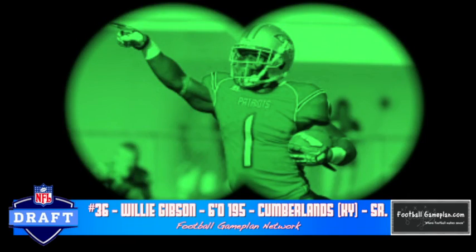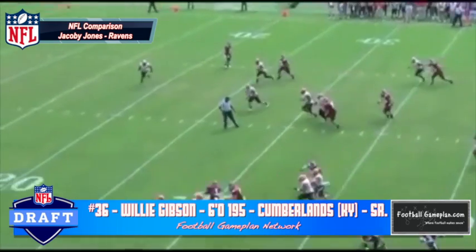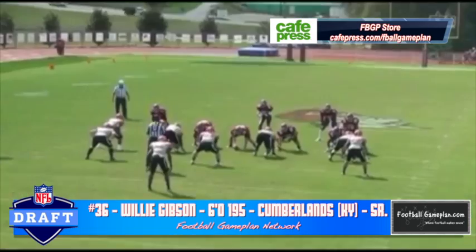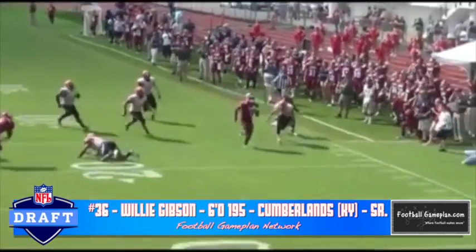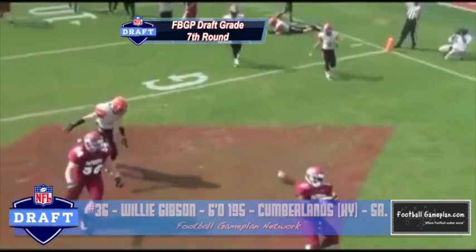Keep an eye on Willie Gibson out of the Cumberlands at 6 feet, 195 pounds. He played in a triple option offense, so his skill set is a little bit more versatile than what you see out of most receivers coming out. They utilize him as a blocker, as a runner, in addition to his receiving skills, and I think his upside is tremendous, but where he can make an impact early is on special teams. He excelled as a returner at the collegiate level.